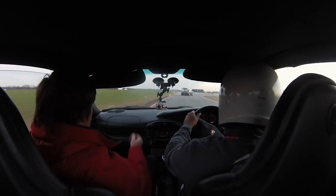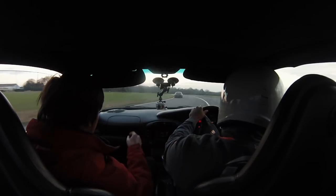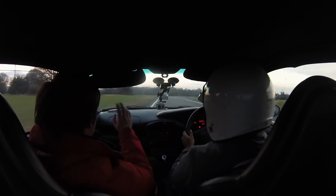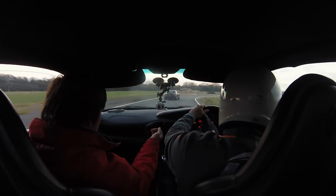Breaking down nice and hard to the cone. Off of the brakes, get steering it tight here. Tight, okay, not too early, feeding it in, full power now, full power. Breaking down nice and hard to off, steering it tight here. That's it, keep it going.